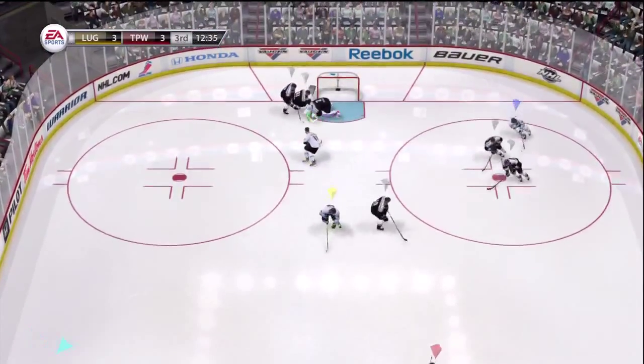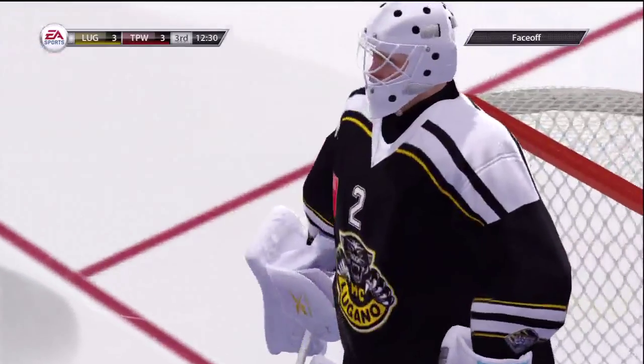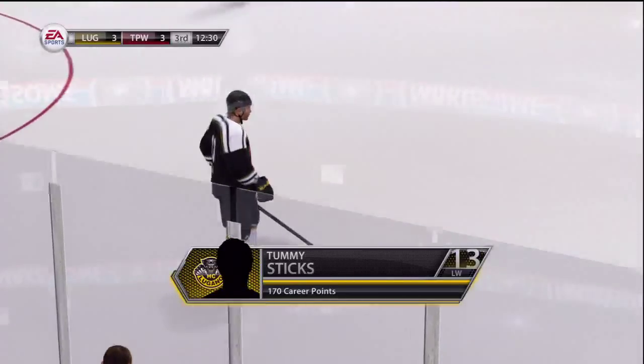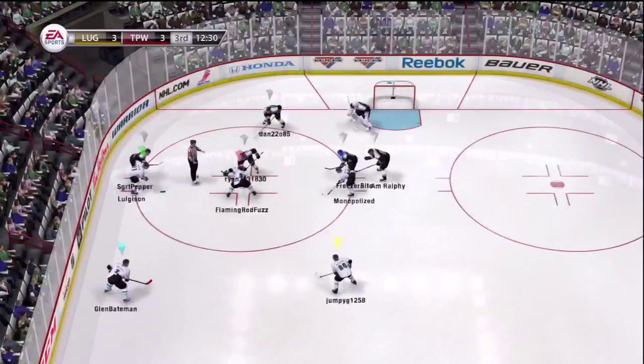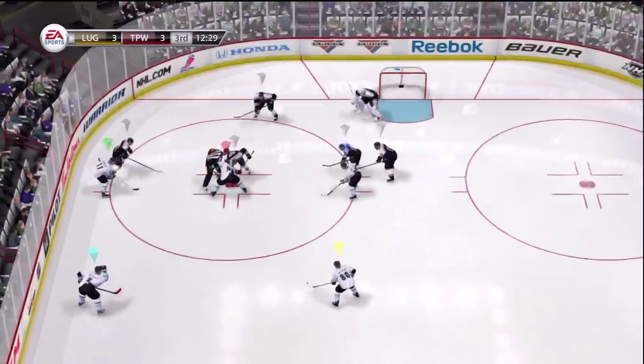3-on-1. That's a stick save. Goalie will get that one covered. Not a lot of shots. Added another save, but it's been a pretty quiet night in net. Yeah, but he's really looking sharp. I mean, he's doing what he has to do. It'll be interesting to see what happens if he starts facing a bunch of shots, because so far, I mean, he's not a busy guy.